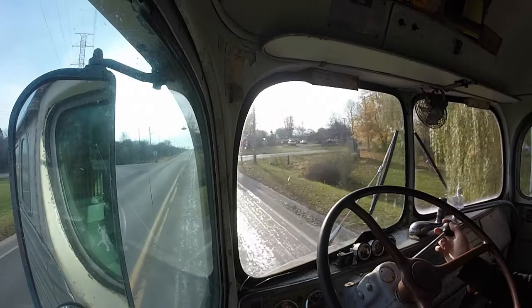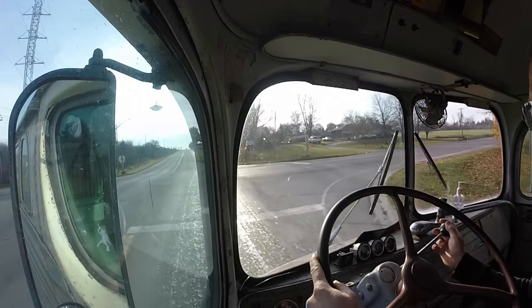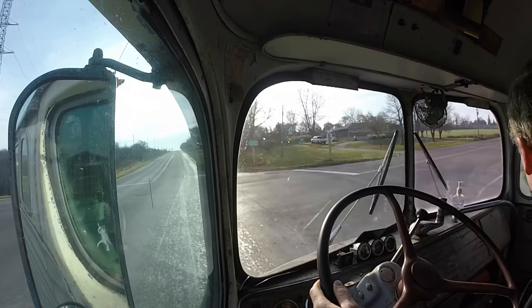Stop here, and I don't actually have to fully stop because this is not a nice hill. So let's get her down in the first and keep rolling, keep rolling. There we go.